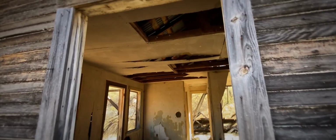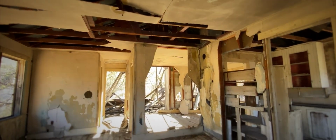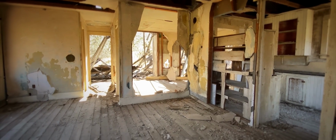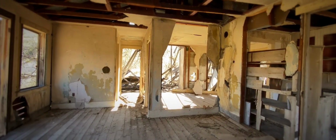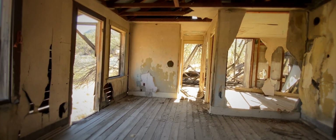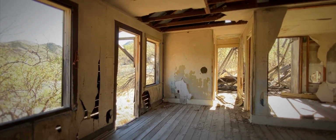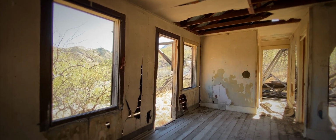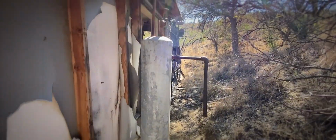Let's walk over to the ceiling. So this must have been the living room area. Maybe bedroom back through there. Maybe bathroom. Electrical socket. Along the back, look at the water tank. That is cool.